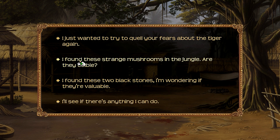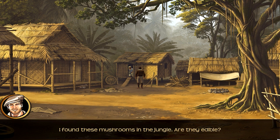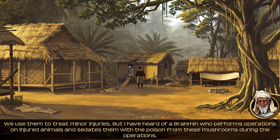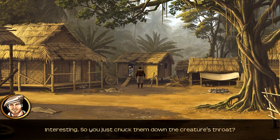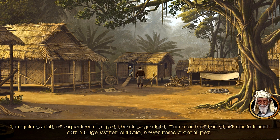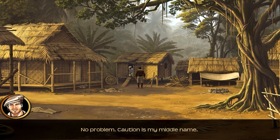Okay, strange mushrooms. Let's ask about those. I found these mushrooms in the jungle. Are they edible? I would only eat them if you have sleeping problems. These mushrooms contain a natural sedative. We use them to treat minor injuries. But I have heard of a Brahmin who performs operations on injured animals and sedates them with the poison from these mushrooms during the operations. Interesting. So you just chuck them down the creature's throat? No, the sedative must get into the bloodstream. The mushrooms are cooked and the juice that escapes is then injected. It requires a bit of experience to get the dosage right. Too much of the stuff could knock out a huge water buffalo, never mind a small pet. No problem. Caution is my middle name.